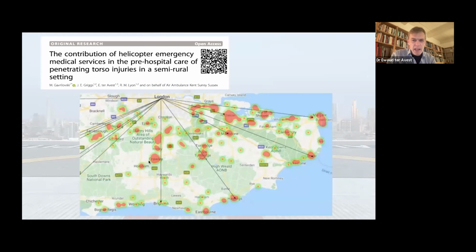And to a certain extent, interestingly, these injuries have almost become predictable. What you see here is a heat map of penetrating injuries in the southeast of England that was taken from a publication from the Surrey and Sussex Air Ambulance from a few years ago. And as you can see, the distribution of the HEMS jobs in the red color nicely follows the drug trafficking county lines. So we kind of know where it will happen.